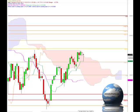Now, if we look at this candle, we have a very small body. It's almost a doji type candle, where the open and the close are very close together. And that tells us that neither the bulls nor the bears made any significant net bearish or bullish progress on the day between the open and the close. Very similar to the previous day.